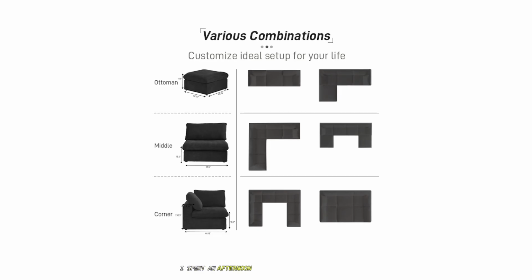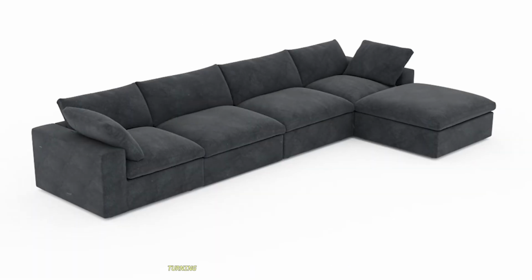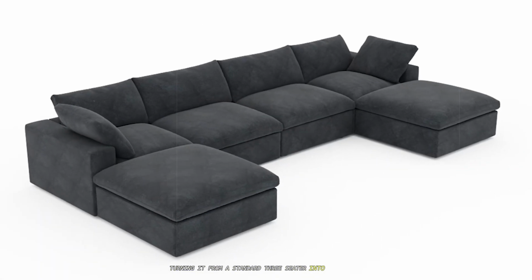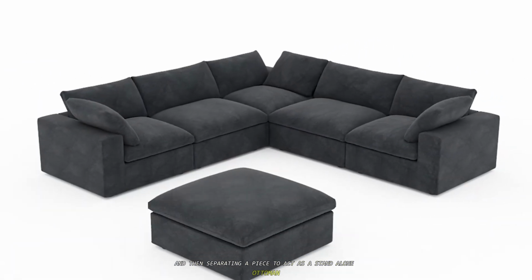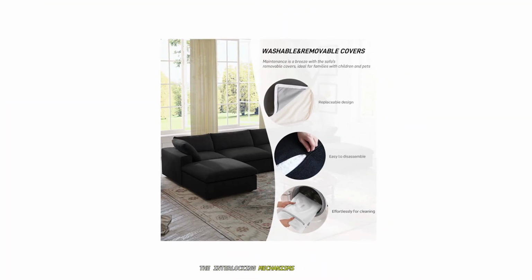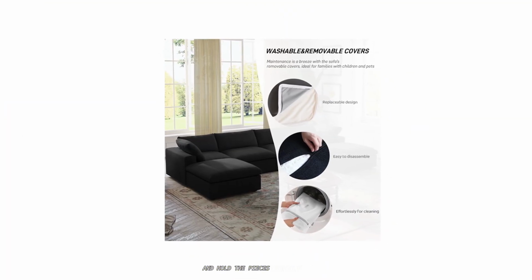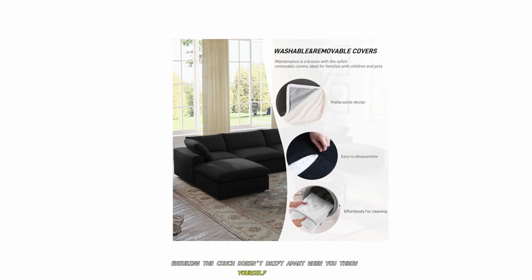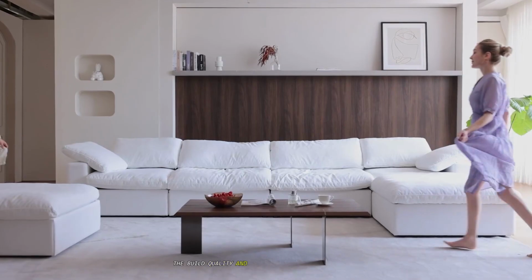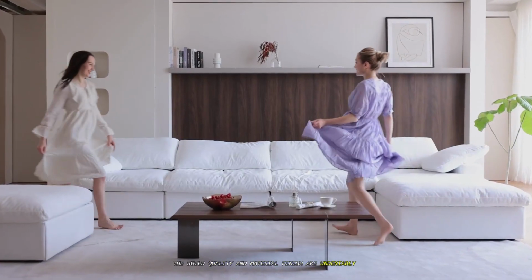I spent an afternoon testing the different setups, turning it from a standard 3-seater into an L shape, and then separating a piece to act as a standalone ottoman. The interlocking mechanisms are robust and hold the pieces tightly together, ensuring the couch doesn't drift apart when you throw yourself onto it. The build quality and material finish are undeniably premium.